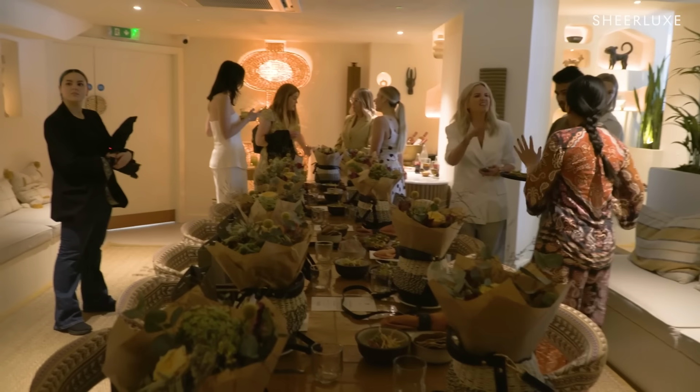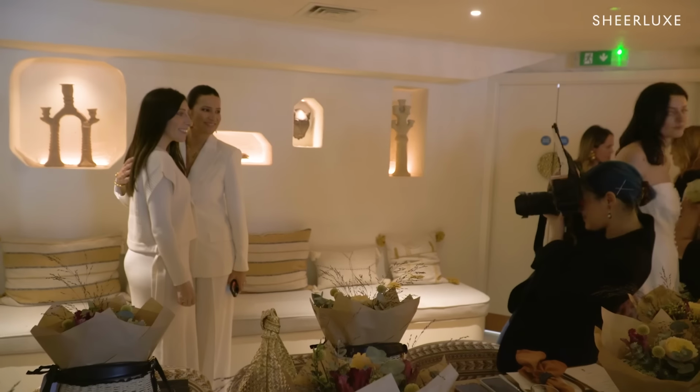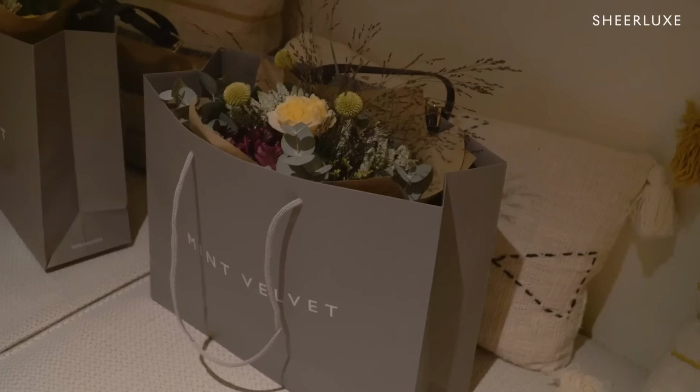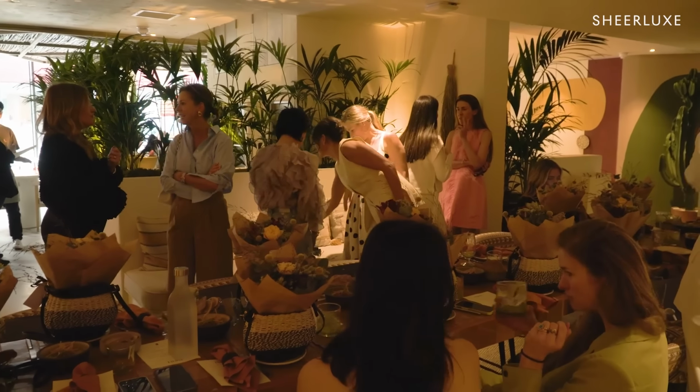I'm here co-hosting an event with Mint Velvet with their new brand within a brand, high-end collection called Mint Studio, and I'm wearing this today, a rather gorgeous white suit, quite Bianca Jagger. It's pouring with rain outside, so it's not the most practical thing to wear, but we are inside about to have a really lovely lunch. It's an intimate gathering of industry people, and we're going to celebrate the launch of this new line and have a night to catch up and some delicious food. We love this restaurant.